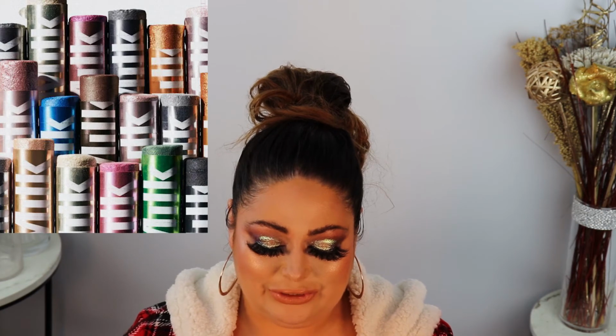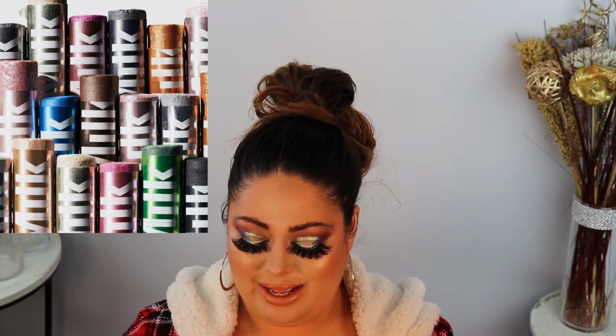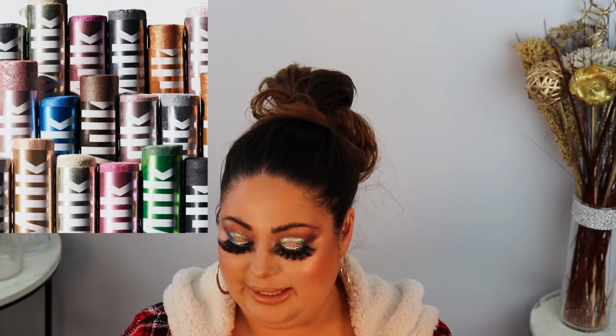Let's see, what else? Milk came out with some color chalks. I'm not really digging them. They're pretty, but when you look at the swatches, again, it's just shades. I feel like it's just something else they're trying, and I really like Milk Makeup.